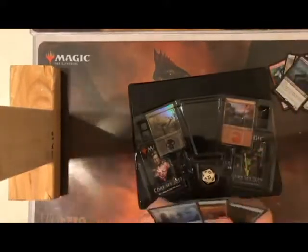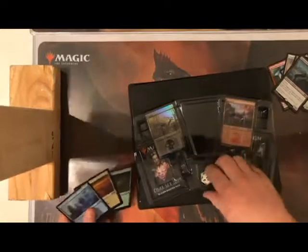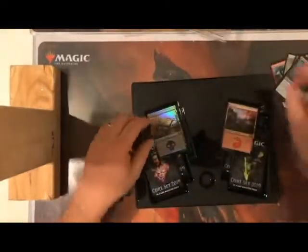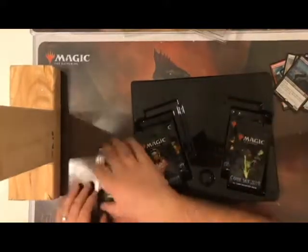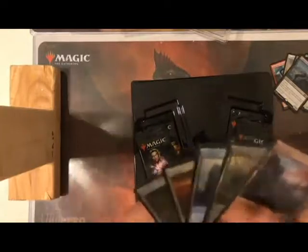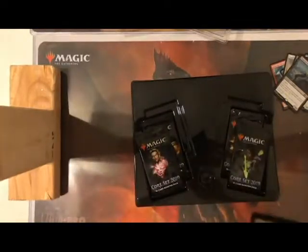Alright, and then you also get, these are really nice. Oh, look. Oh, we gotta take out the spin die. That over there, and I like the presentation. Presentation is very nice. There is the Hollow Lands, probably very hard to see.